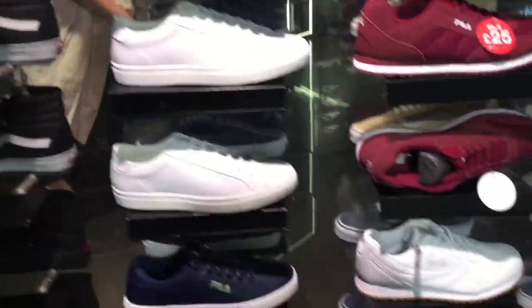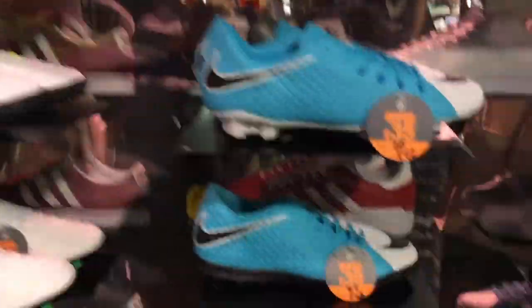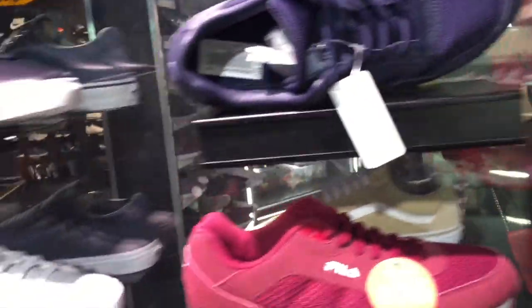Hey, mate, you alright, mate? God, there are so many shoes upstairs. There's less downstairs because downstairs there are like t-shirts, the odd t-shirt, and the other shoes. But now here, there's just shoes. There's hundreds. I don't think I can get through the door. Let me go and buy mine and then I'll show you them because I can't wait to show you them because they look amazing.